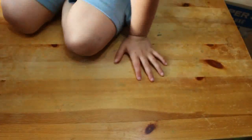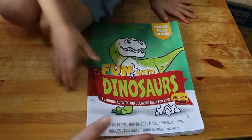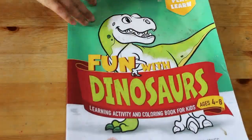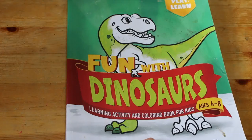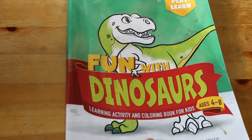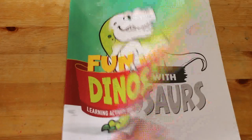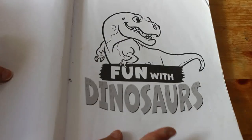All right. And next we've got Fun with Dinosaurs. It's learning, activity and colouring. So let me just zoom in a bit. Can I show you one book that is my favourite? Is it a colouring book or a reading book? Maths book. Oh, just go and get your maths book. I'll show you what we've done in this if there's anything. I don't know if there is anything actually.